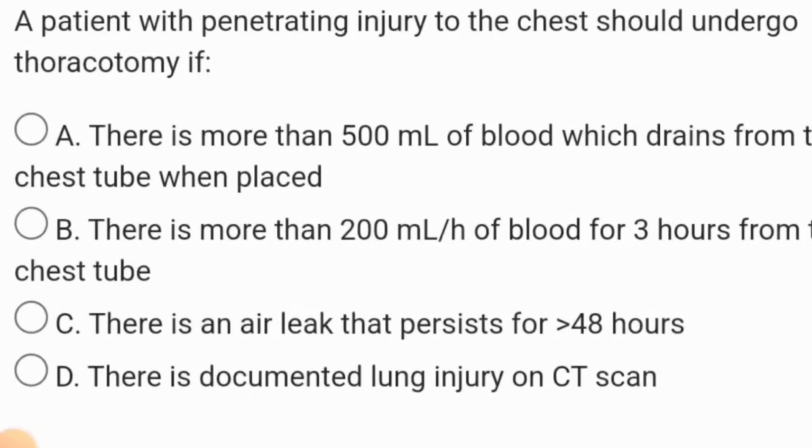A patient with penetrating injury of chest undergoes thoracotomy if there is more than 500 ml of blood which drains from the chest tube when placed, or there is more than 200 ml per hour of blood for 3 hours from the chest tube, or there is an air leak that persists for more than 48 hours, or there is documented lung injury on CT scan. So which of the following is the best answer here?